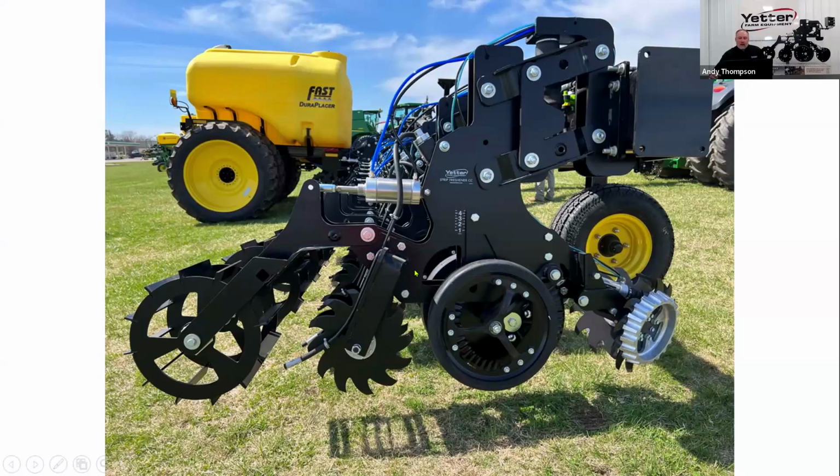You can maybe see behind me here, I have a unit back there that has the in-cab monitor on it as well. This particular picture right here is showing a 24-row machine. This is on the Fast Duraplacer toolbar. This is a collaboration with Fast Agrisolutions in Minnesota that we introduced just shy of a year ago. So this past year we started offering these machines. And you can see that this particular one in the background right there has a 2,400 gallon tank on it as well. So large carrying capacity.